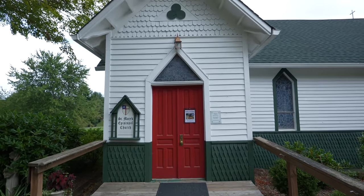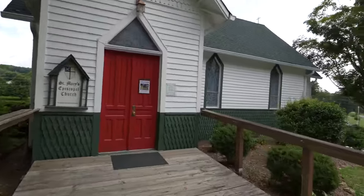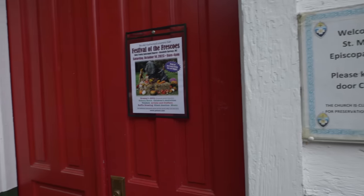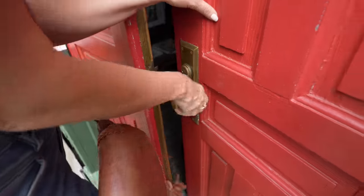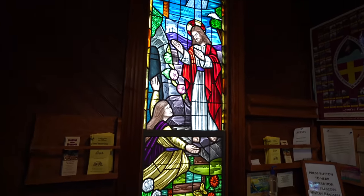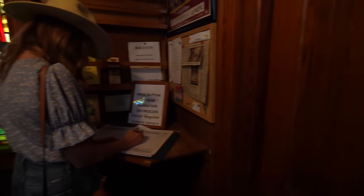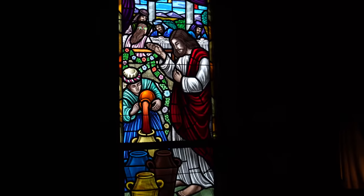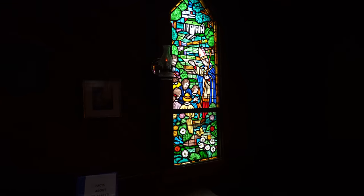And here we are. Shall we enter? It's just so peaceful sitting right here in the mountains. Right on the road, though. Welcome to St. Mary's Episcopal Church. That's pretty. Here's registering us here at this church, too. Look at that.